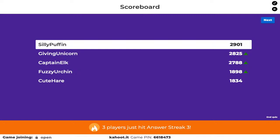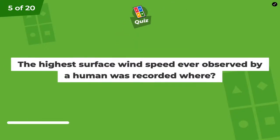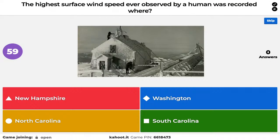Here's your next moving truck question. The highest surface wind speed ever observed by a human was recorded where? Was it New Hampshire, Washington, North Carolina, or South Carolina? The highest surface wind speed ever observed by a human. 15 seconds. Do you know this one?